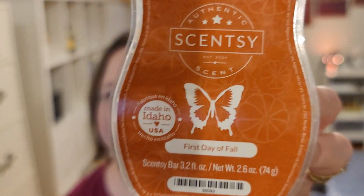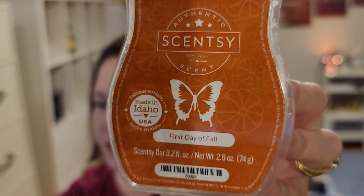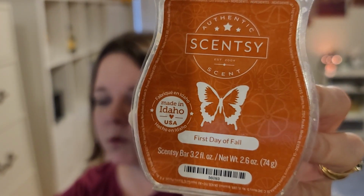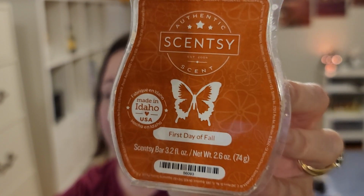First day of fall is also, you know, a spiced scent. It's pumpkin, autumn woods, ground nutmeg, and a spicy dash of cinnamon. This is a little bit on the red hot cinnamon side. It does have that nice, like, fall leaves, kind of, the breath of autumn woods, I guess. It's kind of like those crisp fall leaves or crisp fall air type of scent in there.